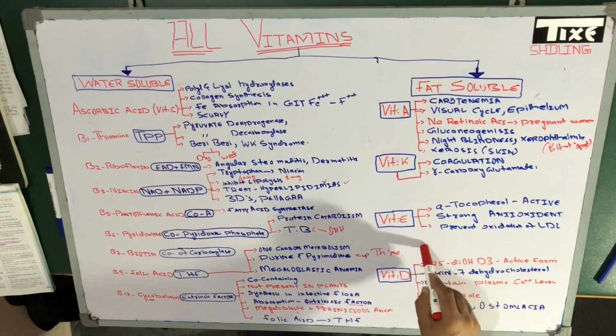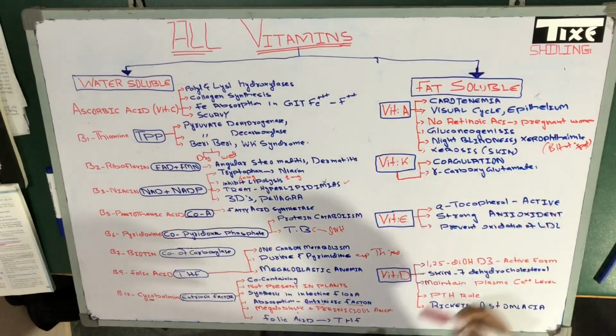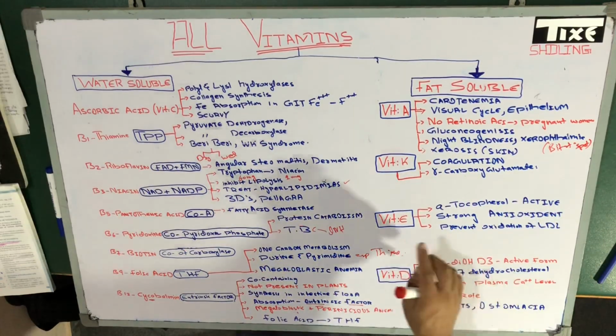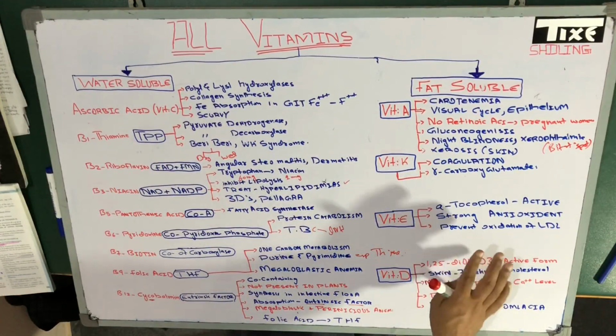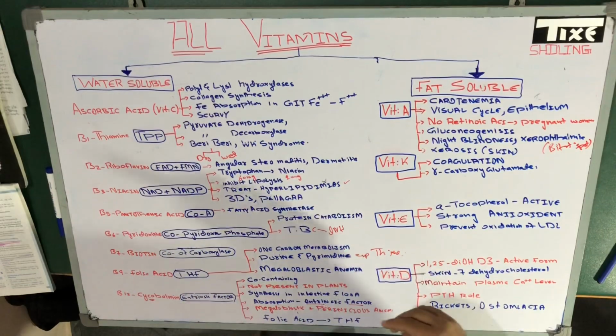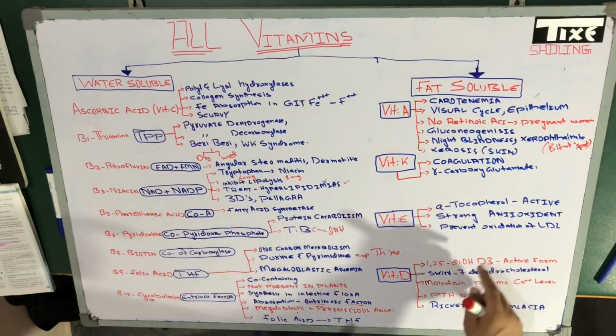Now let's move towards vitamin E. The active form is alpha tocopherol. You have to remember a few things regarding it. It is the strongest among all the vitamins as an antioxidant.